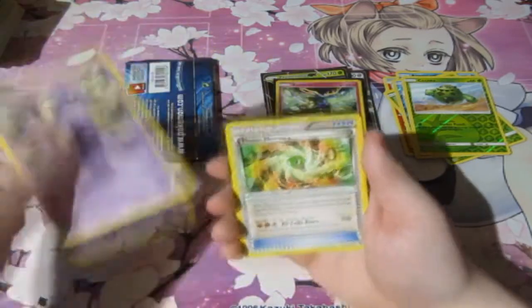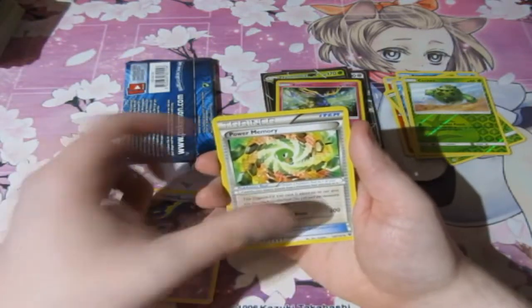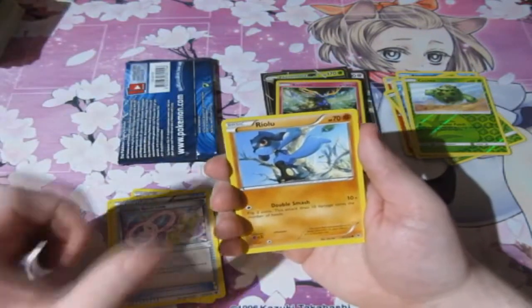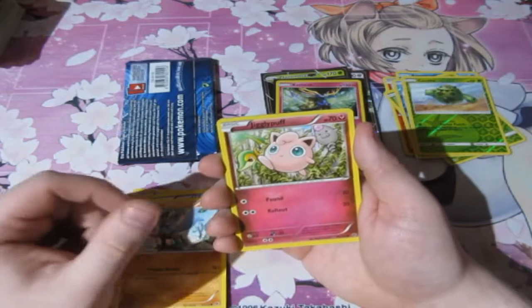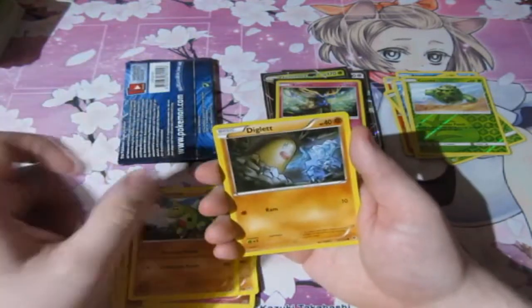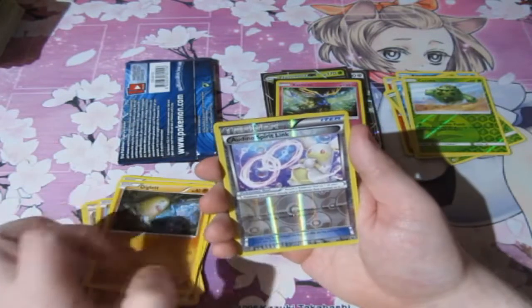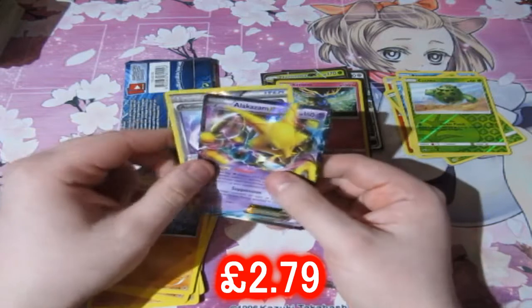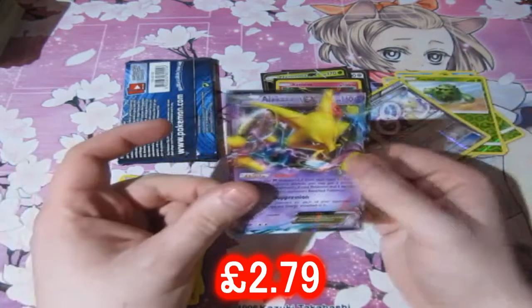We got ourselves Weezing. Power Memory, which is nice. It's Zygarde. Ardino Spirit Link. Megas are in this too. That's awesome. Riolu. Jigglypuff. Carbink. Lavatar. Diglett, a Reversal Ardino Spirit Link. Oh, let's go! Alakazam EX, I'll take it.